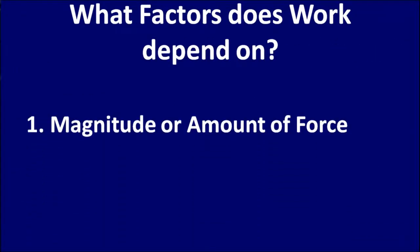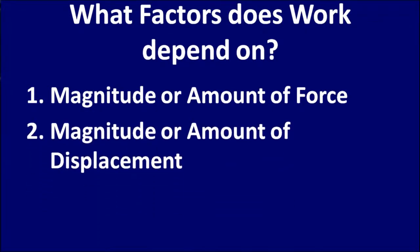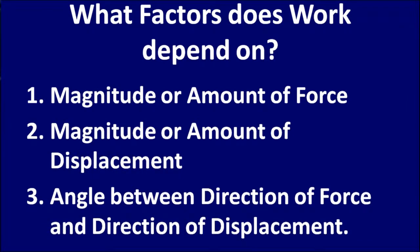So what factors does work depend on? First is magnitude or amount of force. Second is magnitude or amount of displacement. And third, angle between direction of force and direction of displacement. More the amount of force, more is the work done. More the amount of displacement, more is the work done. We'll study the third point in detail.